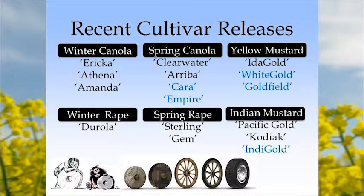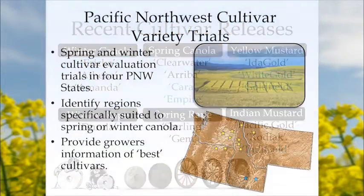We have one winter rapeseed variety, Darola, which is taking off quite well on the East Coast, which is strange, it was never developed here. Two spring rapeseeds, Sterling and Gem, and then Pacific Gold, Kodiak, and a very interesting Indian mustard, Indy Gold, which happens to be herbicide tolerant.